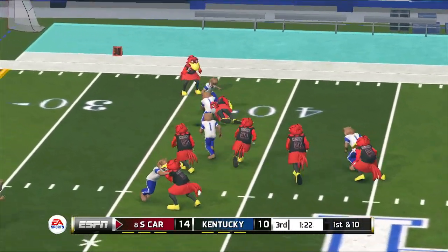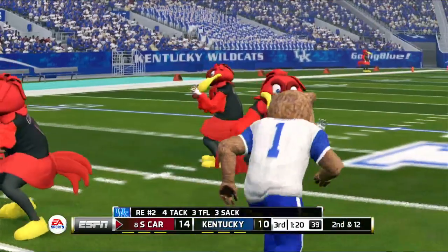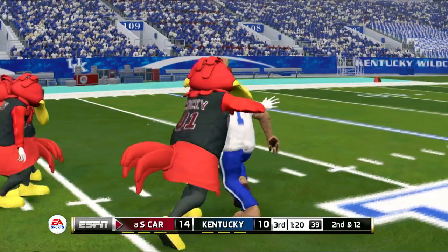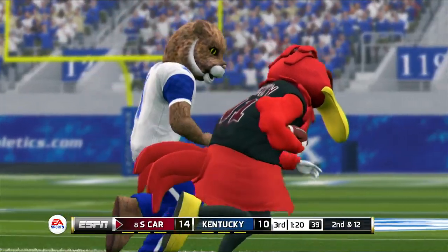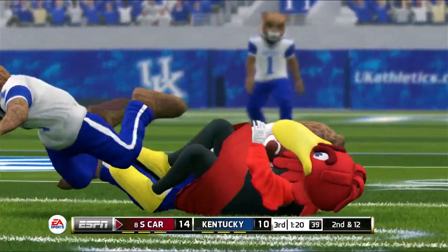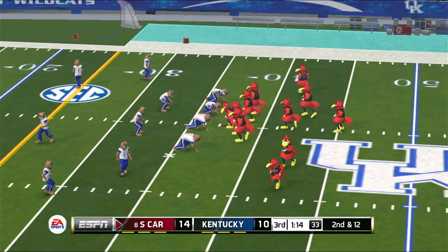Here comes the pressure, and they get the sack. He has one job on passing situations, get to the quarterback, and he did that job very, very well on that play. So it's second and 12. Ball on the 37-yard line.